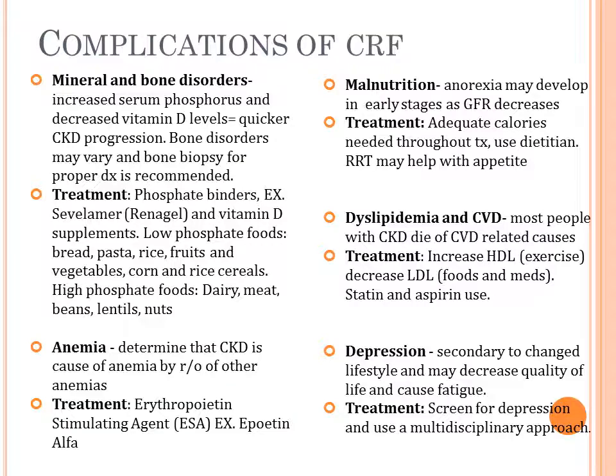Some complications of chronic renal failure that can happen over time. One is anemia, shown here at the bottom left of this slide. Anemia because the kidneys aren't producing that erythropoietin. So the treatment might be to help out the body with producing those RBCs. Might be injecting some erythropoietin.